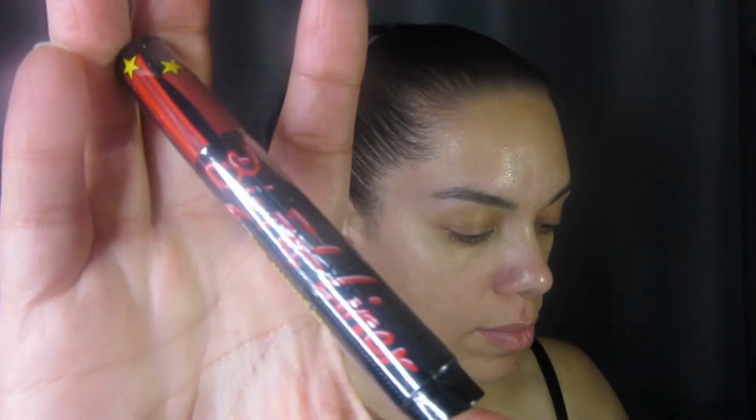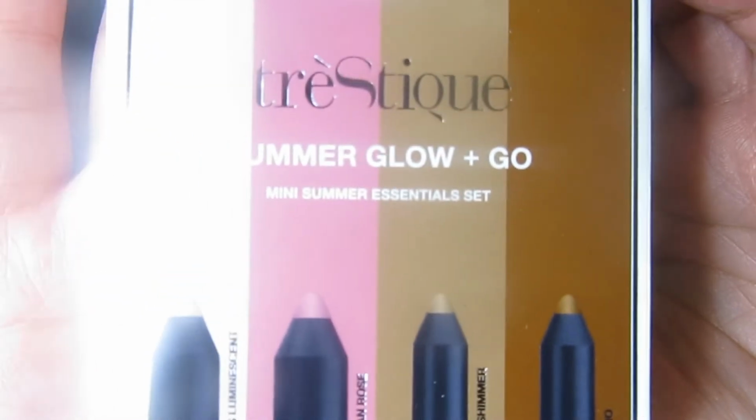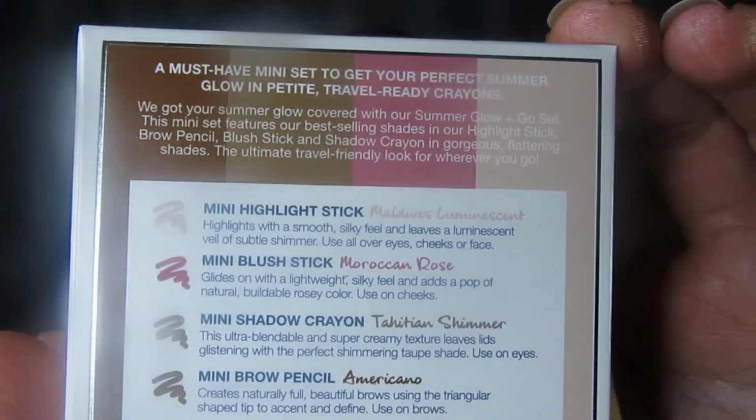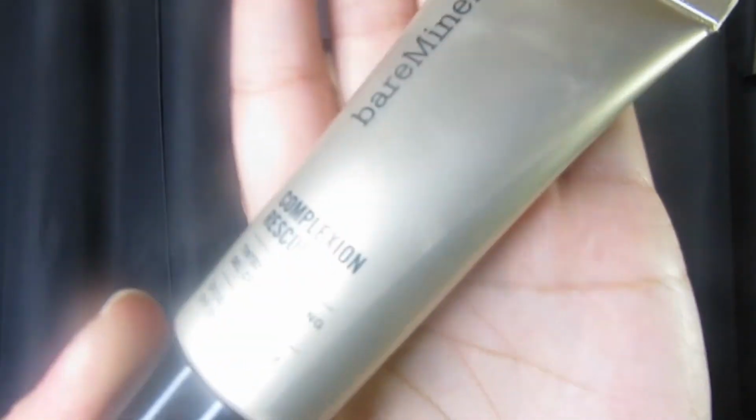The next product I got was Big Fat Liner. This is by Rockins Cosmetics. I'm not a huge eyeliner girl, but Trestique Summer Glow and Go Set. It says it's a must-have mini set to get your perfect summer glow with petite mini crayons.